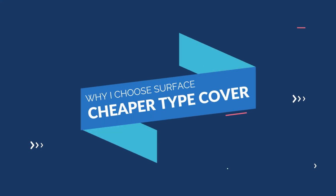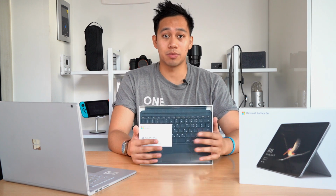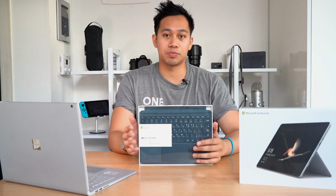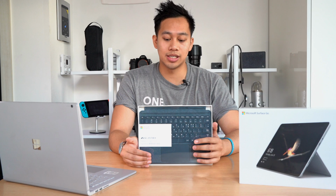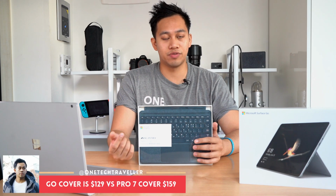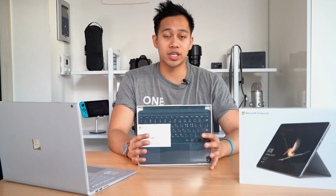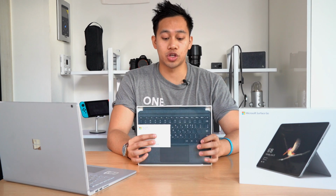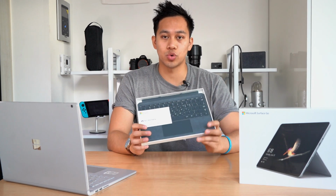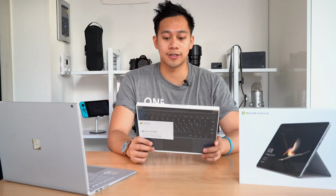If you are looking to reduce the cost of getting a Surface, one of the ways you can do that is from the type cover keyboards. The Surface Pro 7 type cover keyboards have the non-Alcantara and Alcantara versions. There's quite a big price difference. I think it's roughly $20–30, but the Pro 7 keyboards are also $30 more expensive than the Surface Go. The signature one is $129, and the non-Alcantara, you could probably pick up for $99.